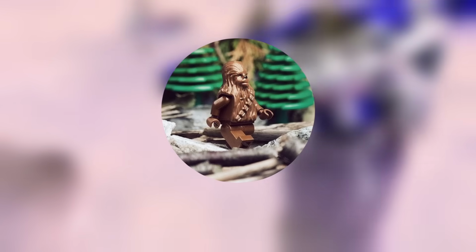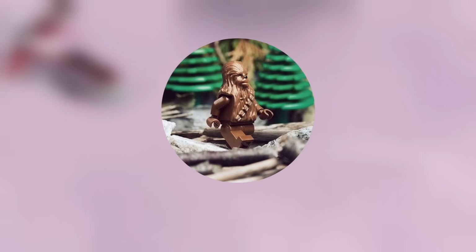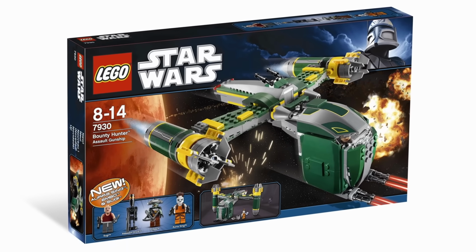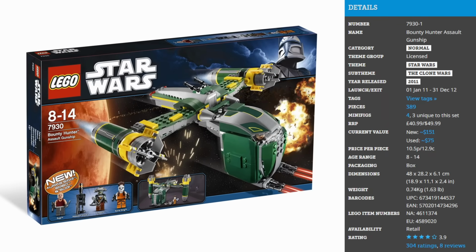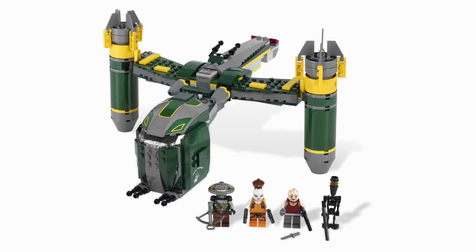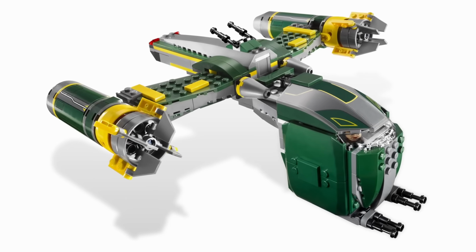Anyways though, the first one I have is probably the most popular set on this list, but it's not very popular, it's just popular relative to the other ones. Anyways, it's 7930 Bounty Hunter Assault Gunship, released all the way back in 2011, and the reason I wanted to include this is because yes, it is a Clone Wars set, and pretty much every Clone Wars set is popular within the community. However, I think this is one of the ones that just gets overlooked a bit more, or has just been forgotten about.